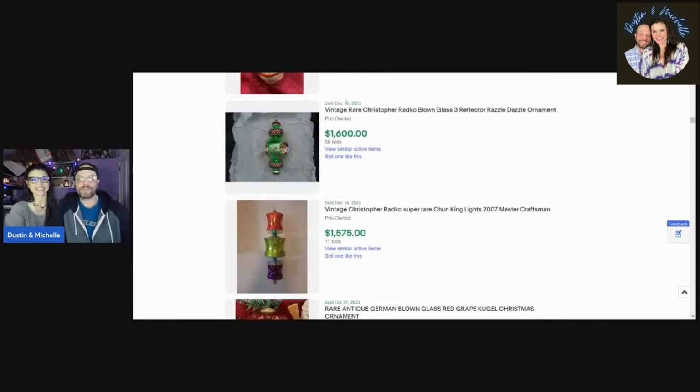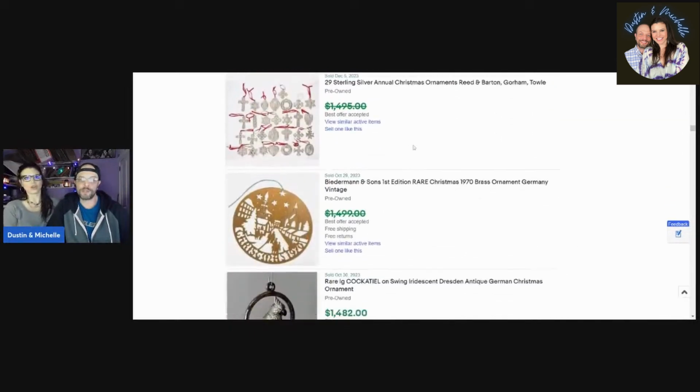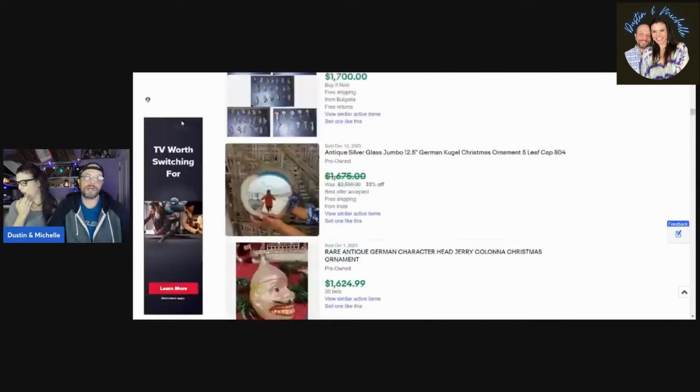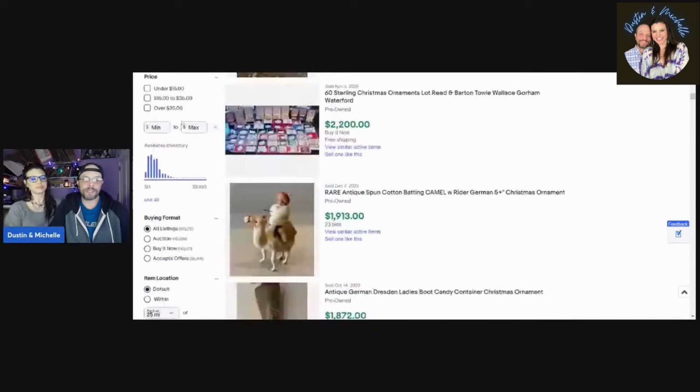Absolutely. So here we see Christopher Radko. These are very distinct looking. Radko's another name. We'll look at those a little more closely. Now, here's thousands of dollars. But the chances of finding one of these may be slimmer than finding something worth, say, $100 to $200. Let's check those out.